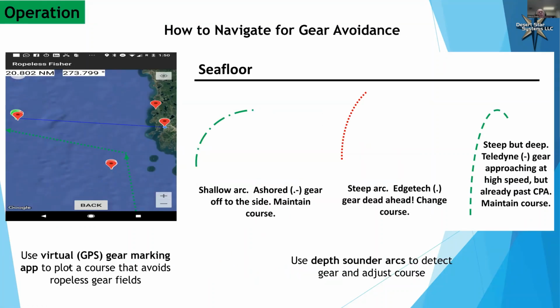As a skipper, how would you use the information to actually navigate? Well, you would start out with your virtual gear marking app and just plot a course that hopefully avoids most of the gear fields. Then, of course, you run your sounder to scan the seafloor ahead of you, and you look for these arcs. Now, remember, if an arc hits the seafloor, that means you're directly on top of the gear, and that's a conflict. So you would want to avoid something like this.